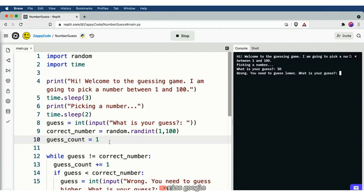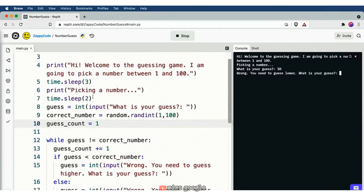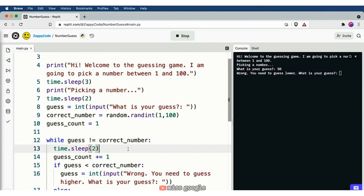You can decide if you want to have a sleep inside of here. So you could say, let's at least give 1 second to give back an answer. Like we could say, let's do a sleep for like 1. Let's see how this feels. So we'll stop and run this again. Hi, welcome to the guessing game. I'm going to pick a number between 1 and 100. Picking a number. What's your guess? 50. Wrong. You need to guess higher. What's your guess? 75. Wrong.